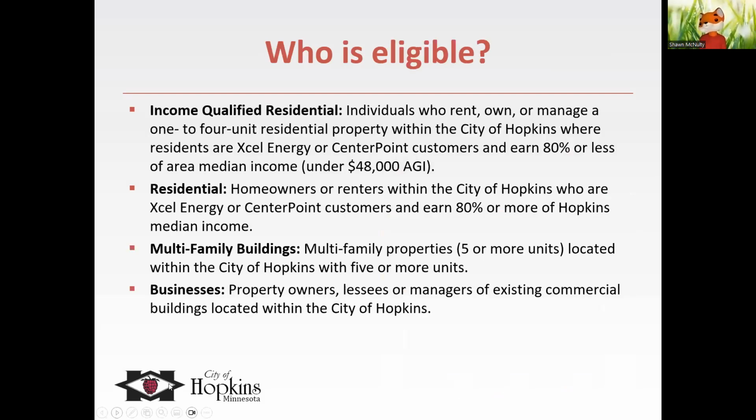So moving on to our fund, there are 4 eligible entities for the Hopkins Climate Solutions Fund. Residential is broken into income qualified and traditional residential. Residents who earn less than 80% of the area median income, so under 48,000 adjusted gross income, are able to access a little bit larger proportion of funds, and the matching is a little bit higher.